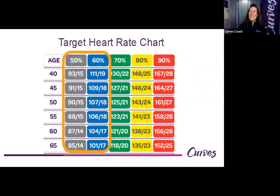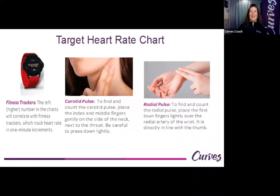Some people, such as those with high blood pressure, diabetes, or even pregnant, should strive to keep their heart rates lower, between 50 and 60%, to achieve an effective cardio workout. Now, we all know that we've talked about how important it is to know what our target heart rate is. And I asked earlier who has a fitness tracker, but let's talk a little bit more about how we track our heart rates. Fitness trackers count our heart rate, but again, they don't tell us what zone we're in. So we need something like that chart to tell us what zone we're in.